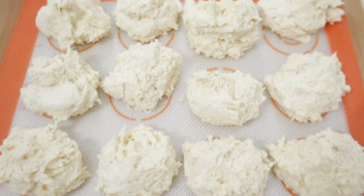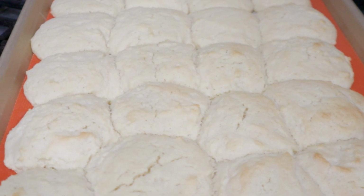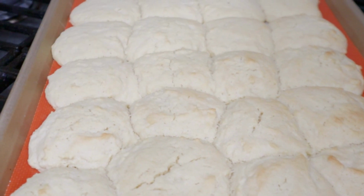Now, I was actually craving some cookies, so my sister tried to make some of these sugar cookies. We were trying to recreate these cookies that you see right here on the screen. It was kind of hard to make. We didn't really know how to make the frosting, but it was good anyways.